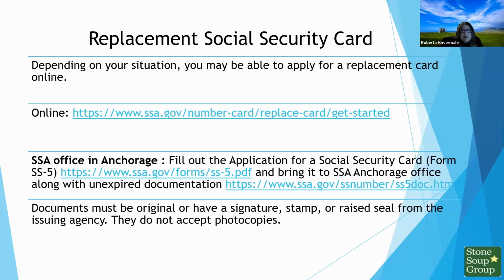So depending on your situation, you may need to apply for a replacement card online. You can do it online at www.ssa.gov/number-card/replace-card/get-started. Or you can go to the SSA office in Anchorage and fill out an application for a Social Security card, which is a form SS5, which you can get offline as well, and bring it to the SSA Anchorage office, along with unexpired documentation.